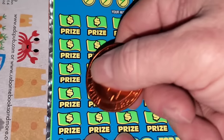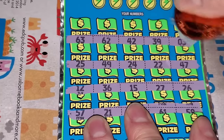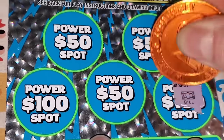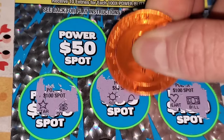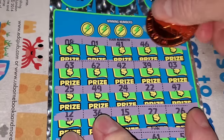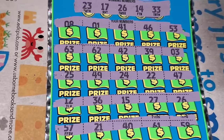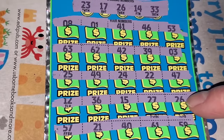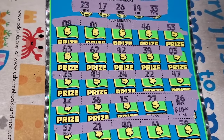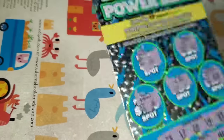All right. Let's see if we can find ourselves a multiplier. I'm going to work from the bottom up. No multiplier. See if we can get two matching symbols for 100 or 50. Nope. All right. Let's see. We're going to have a match. What do we got? 14, 17, 23, 26, 33. It says 10, so we know what that is. All right, I think that's it. Just 26 for 10. Let's double check it real quick. Woohoo! 10 bucks. We are on the board.